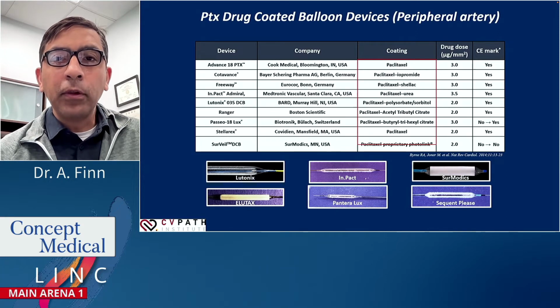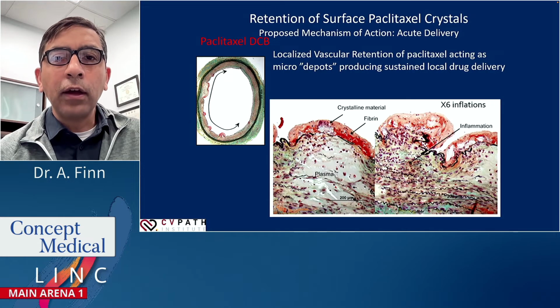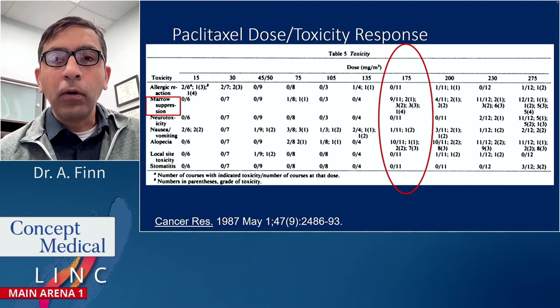Currently, paclitaxel drug-coated balloons are the dominant mode of revascularization for drug-coated balloons. You can see all the products listed here with their various doses of paclitaxel. Now, the problem is, of course, paclitaxel causes local depots of paclitaxel, which are lodged onto the arterial wall and elute over time, causing some evidence of inflammation, but some effectiveness in terms of restenosis prevention. The problem, of course, is the coating integrity is variable, and you can get loss of paclitaxel in the downstream tissues, which is inadvertent but important.